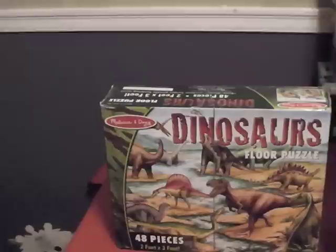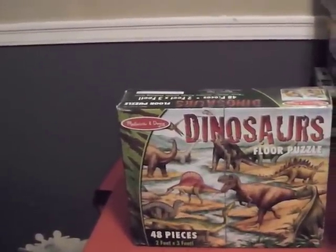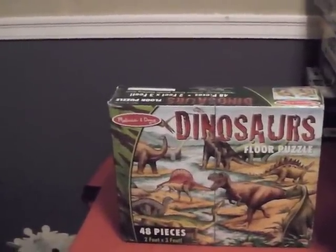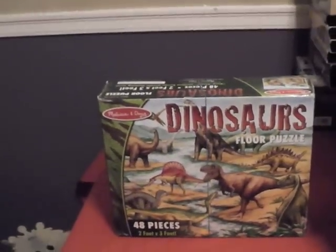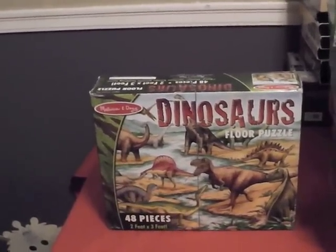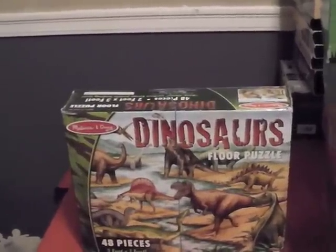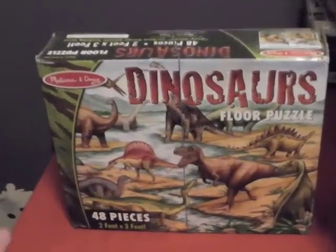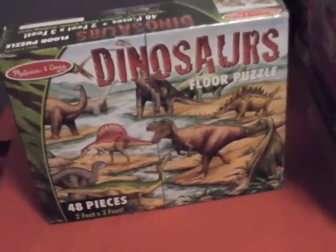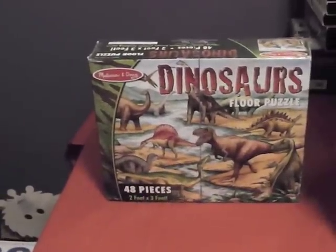I thought I had bought one on dinosaurs, but I didn't think it was this one because I did not recognize the font on the box because it was different. So then when I get home, I realize, wait a minute, it's the same puzzle. It's just the box and the font and everything is totally different than the other one. So there's actually two boxes that this puzzle comes in. So I don't know if one's worth more than the other or what. If anybody knows, please let me know.